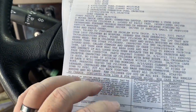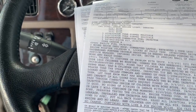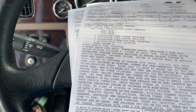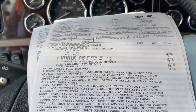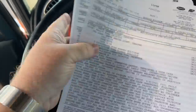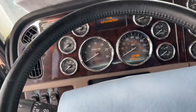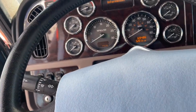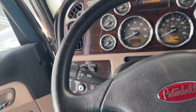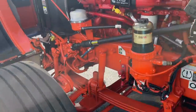So, you know, truck was down basically 2 weeks. This is approximately, they claim, $15,000 in repairs. Cummins paid for every nickel of it. They said the valve seats were soft on cylinders 5 and 6, and they replaced the entire head.